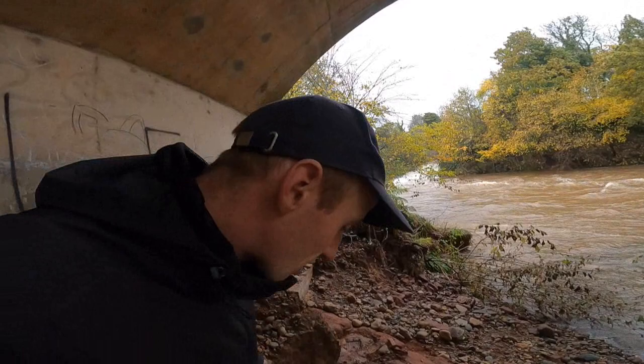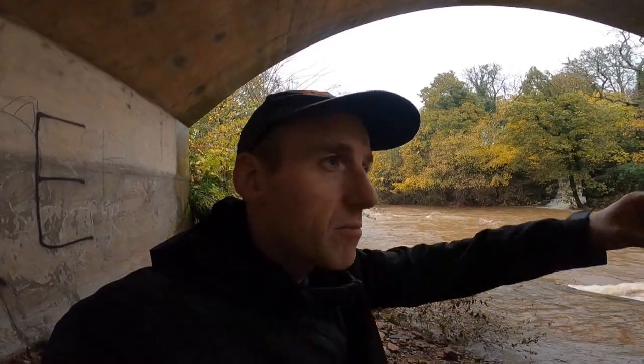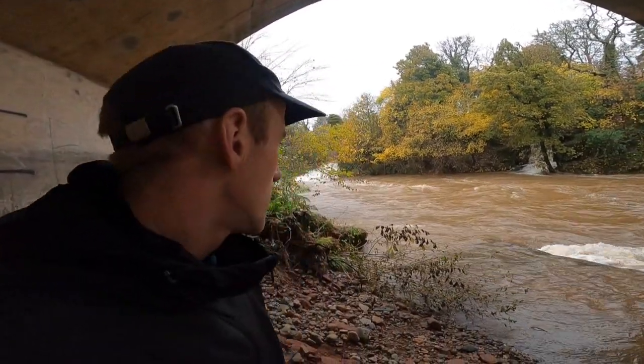Wow, it is mad, folks, and at times like this you get whole trees and stuff just coming floating down the river. This is actually the River South Esk, I believe, that flows down here, and this is the same river which was washing out Brechin and things recently.